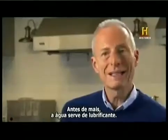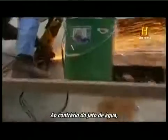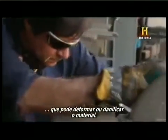First of all, the water acts as a lubricant. And second, it also acts as a cooling agent to take some of that heat away. Unlike a water jet, other cutting devices generate heat, which can warp the material or make it brittle.